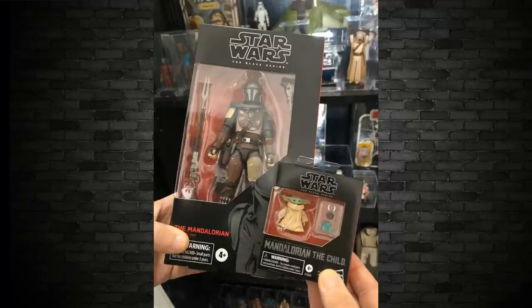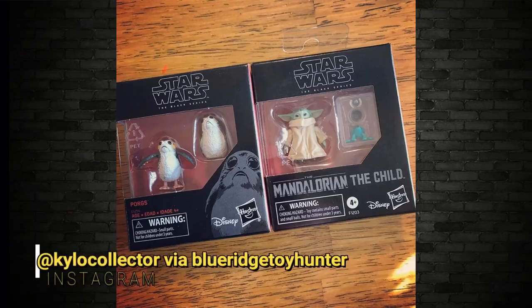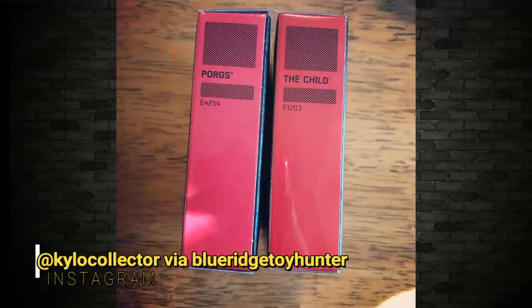It is fantastic. I was right the whole time that the little tiny box is the size of the Porg box. If you don't have your little Porgs, that's the Porgs there. You'll see this image is exactly the same. The only difference being that the child does not have any artwork on the box because the name spreads out over the side. Also, on the spines of them, you can see both have their little name on the red side.